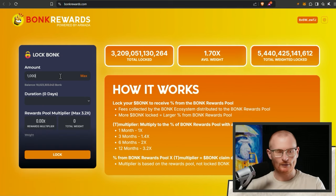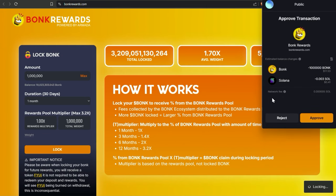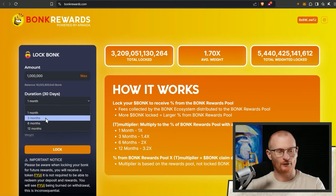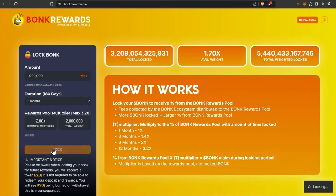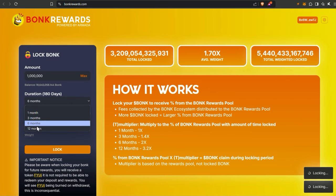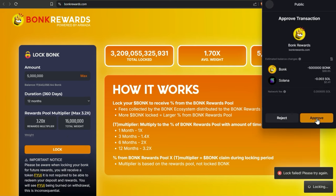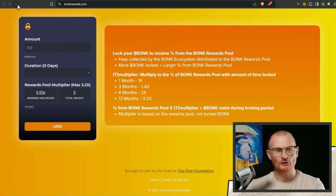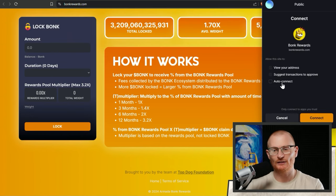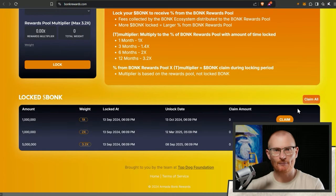Let's go with 1 million and let's do them all. We're going to lock this a minimal amount. Hopefully that's gone through or on its way. We'll lock this one for 3 months, 1 million for 6 months and 12 months. I want to do 5 million. You don't have to do 5 million. With Bonk Rewards, it doesn't always work perfectly. Now, just keep in mind the Bonk team essentially has a lot of integrations. So they may get a grant in order to build something, but the integrations are made by someone else.